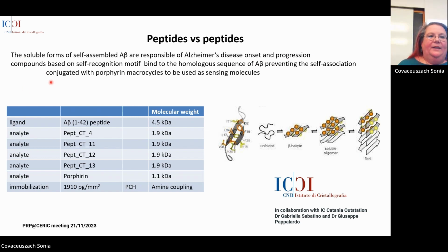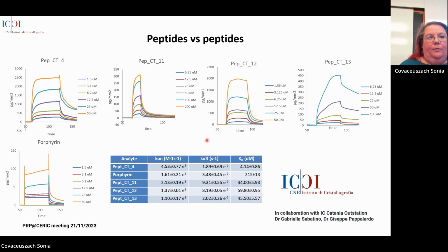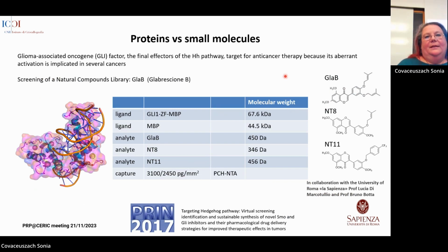This beta breaker was also conjugated with porphyrin to obtain a biosensor, and so we immobilized the A beta peptide and could characterize the interaction of all the peptide beta breakers, and we could see that the interaction is specific using porphyrin as a negative control, because the KD is 45 times lower in the case of the peptide. We could see also the importance of the ion that is inside the porphyrinic ring, analyzing different porphyrinic conjugates.